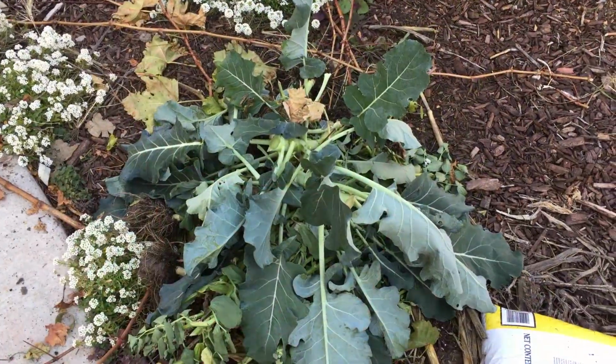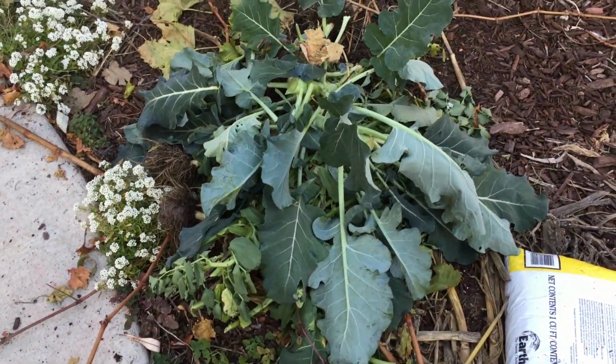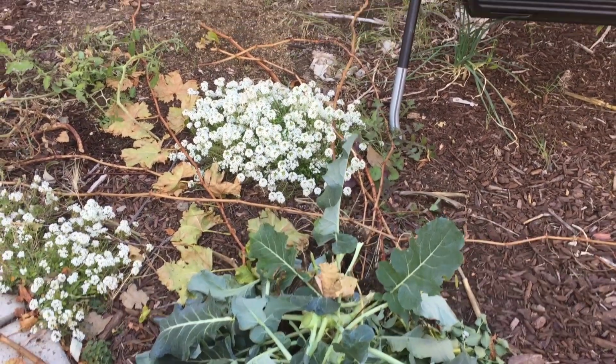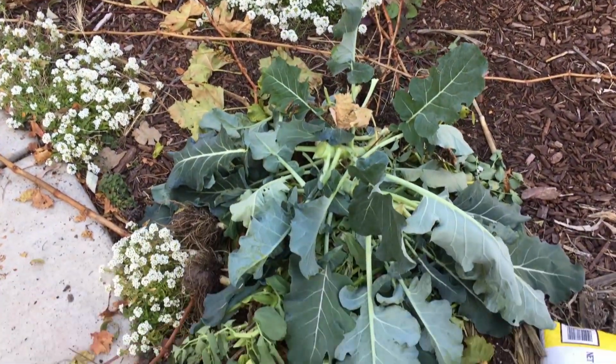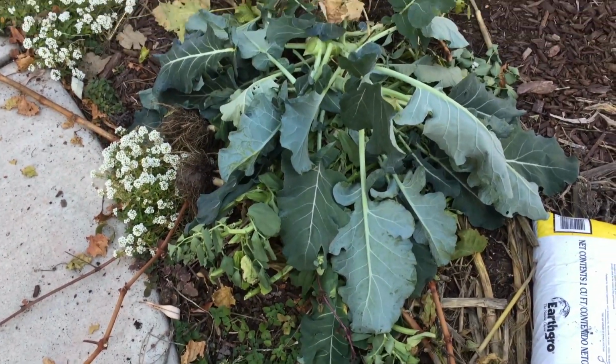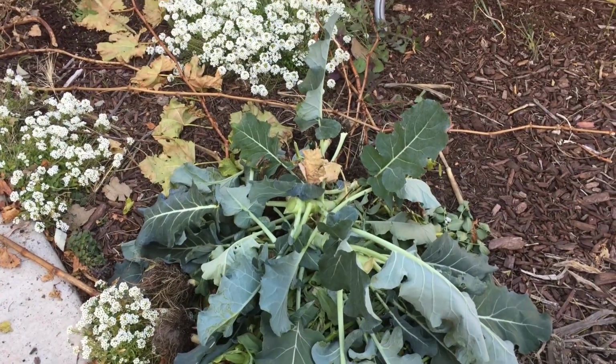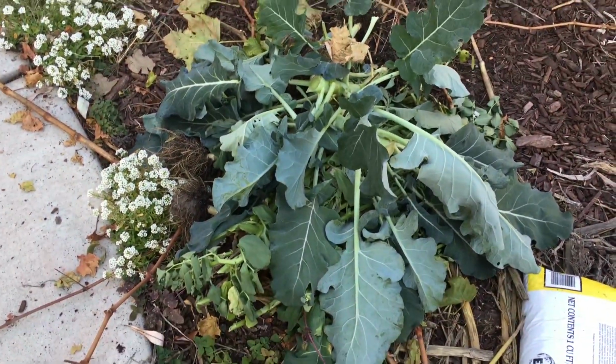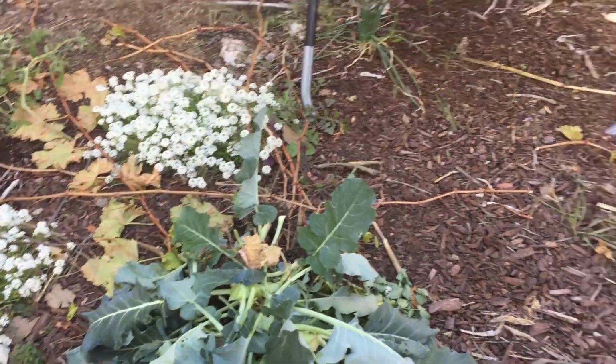What's left of the broccoli that I pulled. I'm going to cut these up and put them in the compost bin. Compost those leaves up. I actually don't like the taste of broccoli leaves cooked. They're rather strong. They don't taste good to me.